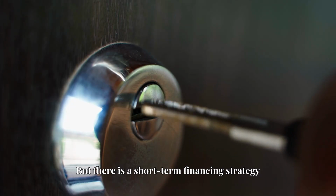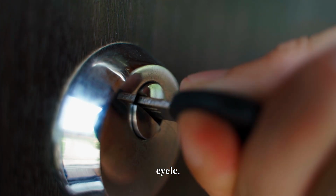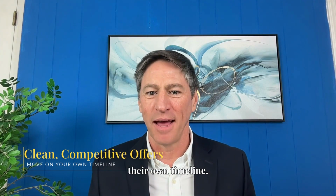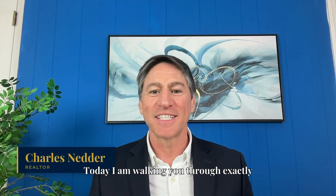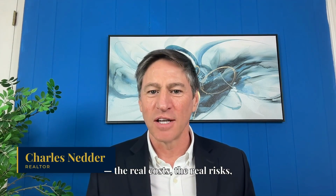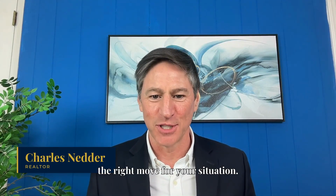But there is a short-term financing strategy that is letting Greenwich homeowners break that cycle, make clean, competitive offers, and move on their own timeline. Today, I am walking you through exactly how bridge loans work in Greenwich, Connecticut, the real costs, the real risks, and how to decide if this is the right move for your situation.